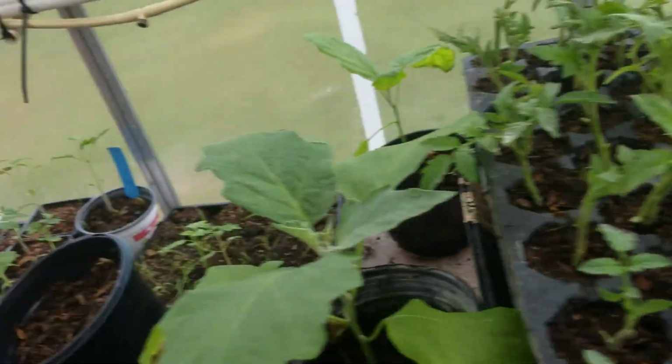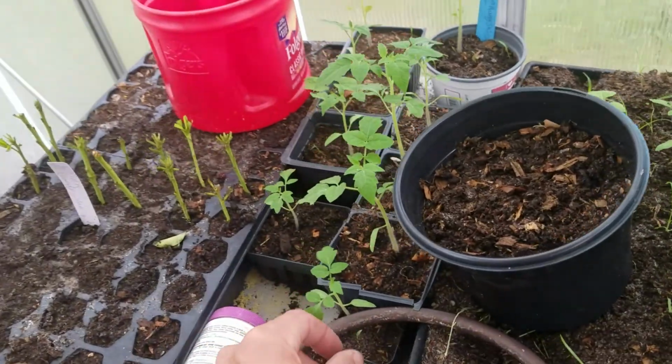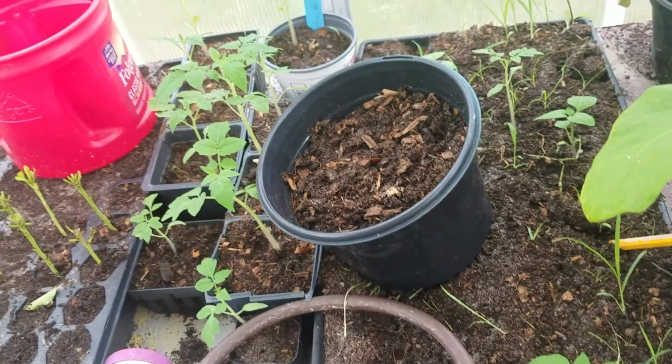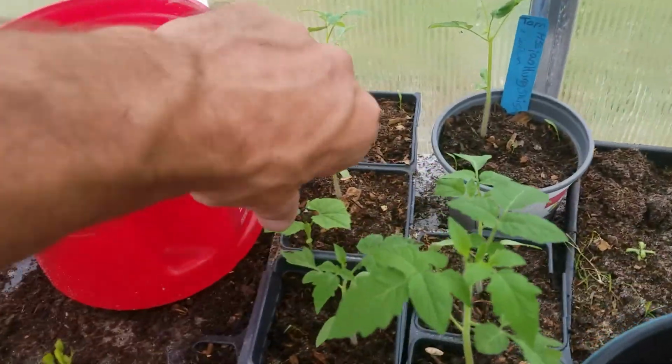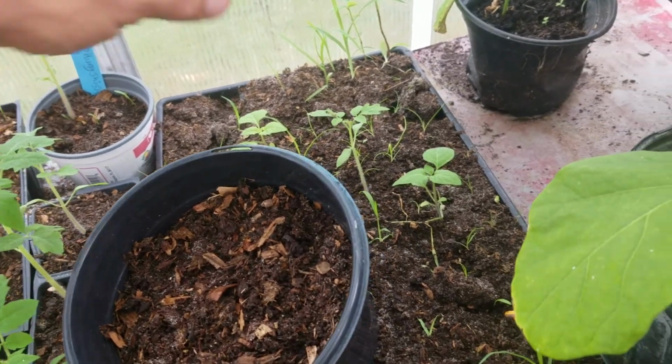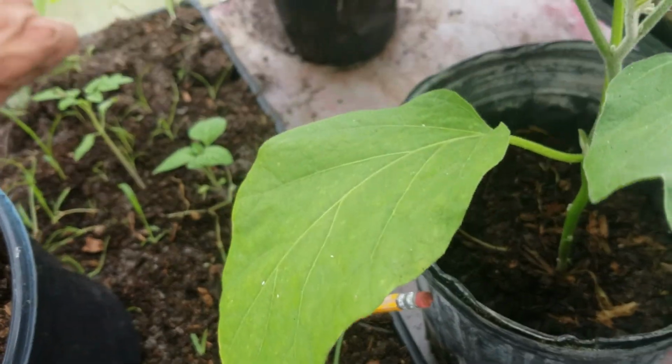So I'm getting ready to get some Mexican sunflowers for my chop and drops, which will be pretty cool. I'm pretty excited about it. So yeah, look at that, weeds just pop up everywhere. Alright, so that's what's going on in the greenhouse.